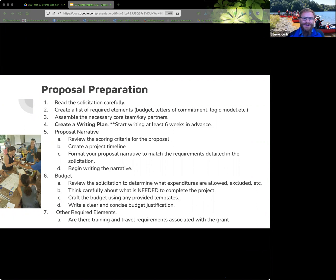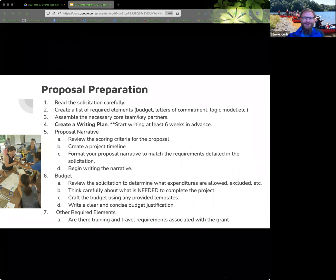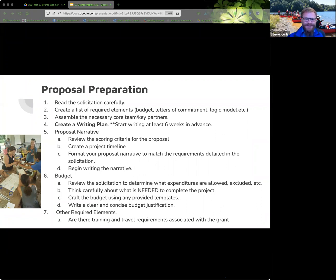So now transitioning here to the meat or the guts of the proposal. Read the solicitation very carefully. The RFP or the NOFO, the request for proposals. Create a list of required elements. What do you need to include? What do you need to upload? Who do you need to get information from? And they're all going to be a little bit different. So make sure you read each document asking for proposals very carefully.